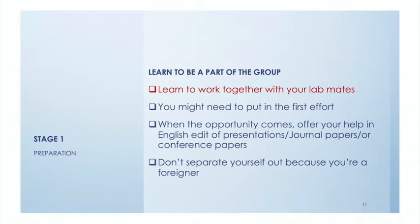When the opportunity comes, of course, there are many labs where the students send their papers to international journals. They go abroad for conferences. Use your skill at that time. Offer them help. Once your professor starts recognizing that you are actually trying to help them, you never know.